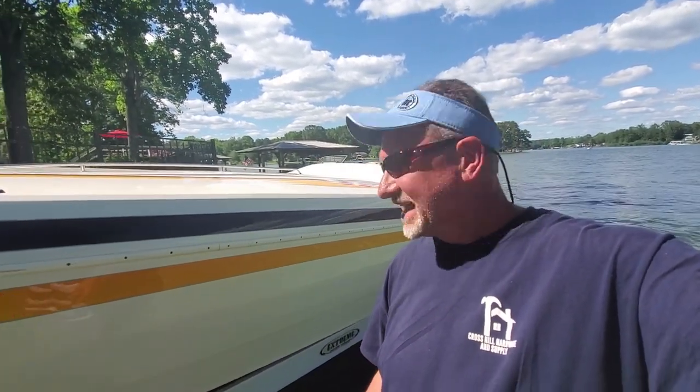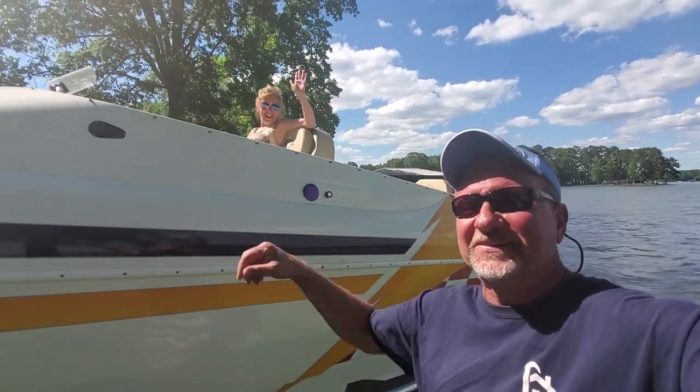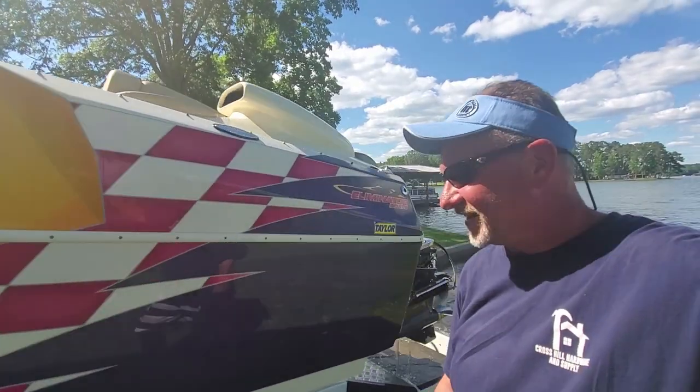That's how you do it. That's how we put the Eliminator in, take the Eliminator out, good little shakedown run, and ready for the season. So we got Starla up here at the helm, and we're gonna call it a day here.